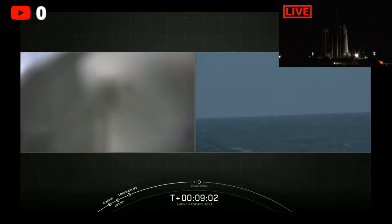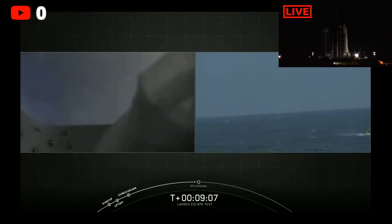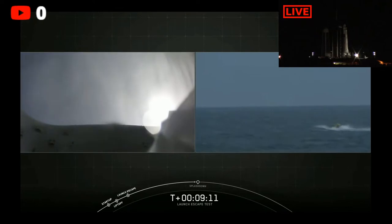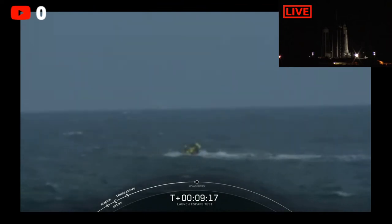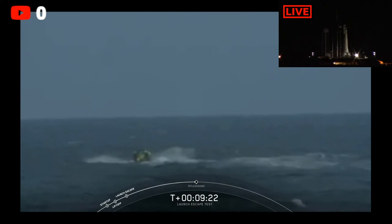And we are down. Down a little bit early, in fact. And there you can see the recovery boat beginning to approach instantly. I'm going to try to talk a little bit louder so you can hear me over the folks here. This has been a really exciting thing to see because we had the weather.